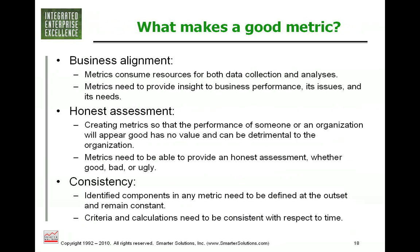So I find a lot of metrics at the organizational level that aren't very honest because no one wants to face up to the truth. They all want to work on it. They just don't want anybody to know. But to quote a Clint Eastwood movie, you need the good, the bad, and the ugly when you look at metrics. Consistency.